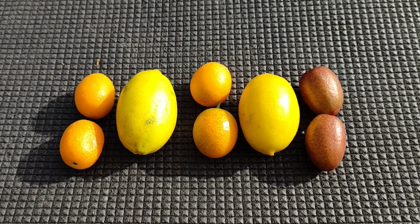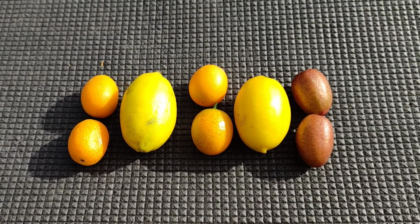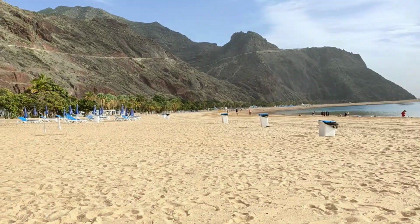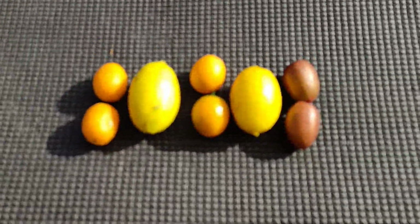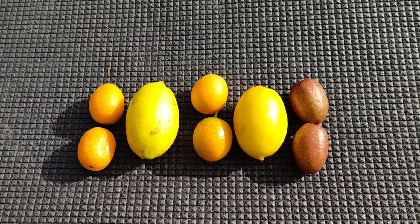Hi folks, this is All the Fruit, and yesterday I managed to buy a couple real beauties, really rare beauties too. I'm here on the beautiful island of Tenerife in the Canary Islands. It's a nice subtropical climate, and I assume that all those were grown locally, or maybe they come from continental Spain.